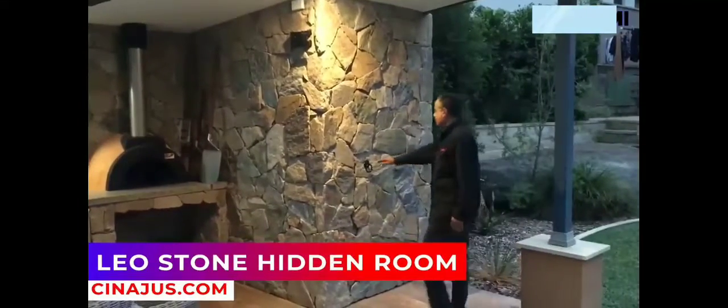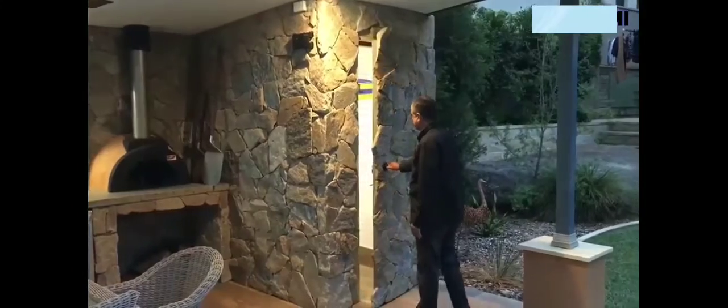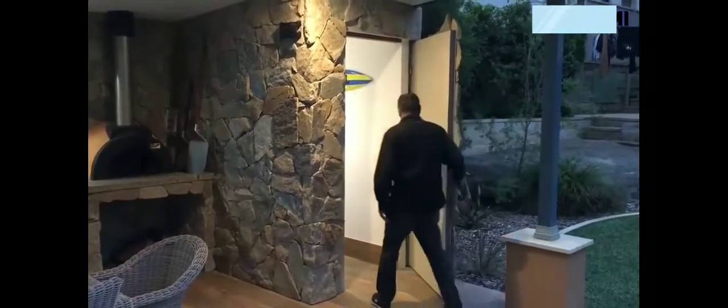Leo Stone Hidden Room. It may seem like a stone wall for just home decoration, but it's a hidden room instead. How amazing is that?